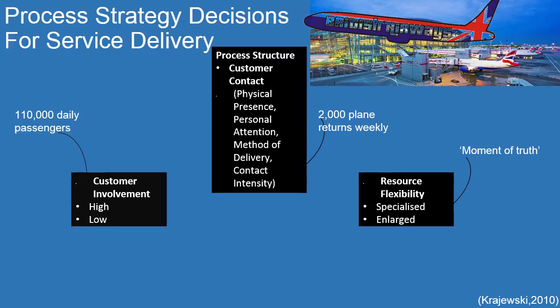We're proud of our resource flexibility. It's our duty to plan for unforeseen circumstances. That is why we start the day with spare capacity, handling a variety of duties and functions.